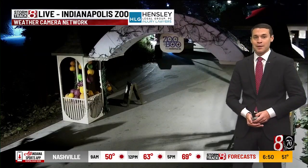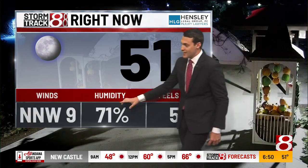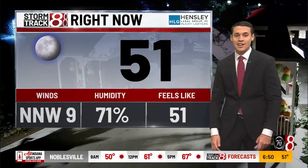Back to us in Indianapolis, live look at the zoo camera, temperature at 51 degrees. Clear skies, winds out of the north-northwest 5 to 10 miles an hour. Our dew points in the comfortable category. It's nearly ideal. We do have some areas in the 40s. Storm tracker across the Midwest.